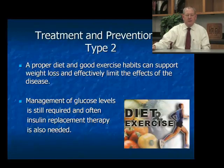Diet plays such an important part in type 2 diabetes. The treatment and prevention of this type of diabetes is centered around proper diet and good exercise. This can support weight loss, and it actually affects the limits of the disease and impact on your body. So, management of your glucose levels is required also with type 2 diabetes too. And so sometimes you have to go on insulin for a short period of time, or maybe forever. But it's diet and exercise that is used to control type 2 diabetes.